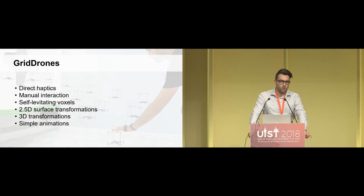Of course, being small, nimble drones, they are entirely self-levitating and self-powered. They are capable of 2.5D surface transformations, but because they are entirely mobile and self-supporting, they can also perform 3D transformations, such as rotation, translation, and scaling operations. GridDrones also has the ability to record tangible interactions as animations and replay them.